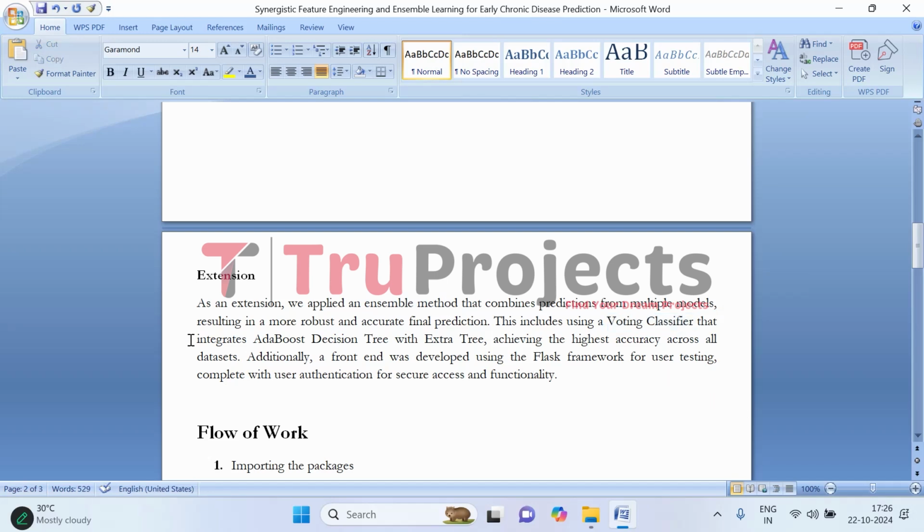On top of that, we have built a front end using the Flask framework. This facilitates user testing and includes user authentication features to ensure secure access and functionality. Overall, these additions not only improve the robustness of our predictions but also make the system accessible and safe for the users.